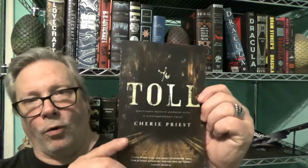And I've got The Toll by Cherie Priest. Titus and Melanie Bell are on their honeymoon and have reservations in the Okefenokee Swamp cabins for a canoeing trip. But shortly before they reach their destination, the road narrows into a rickety bridge with old stone pilings with room for only one car. Much later, Titus wakes up lying in the middle of the road, no bridge in sight. Melanie is missing. When he calls the police, they tell him there is no such bridge on State Road 177. That's The Toll by Cherie Priest.